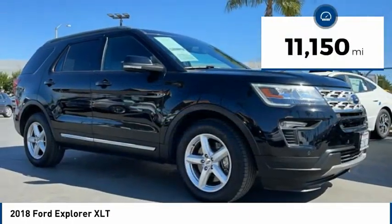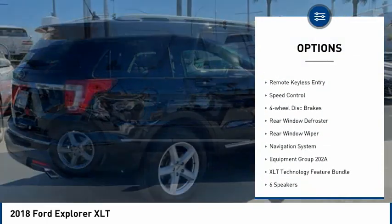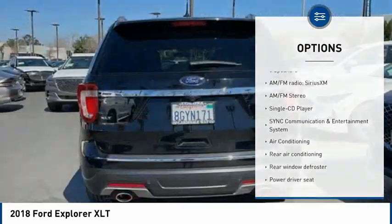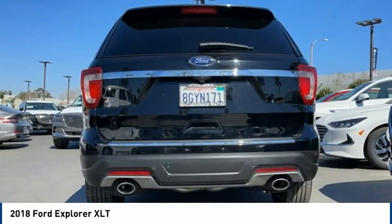Here are some of this vehicle's great options: electronic stability control, alloy wheels, brake assist, traction control, remote keyless entry, speed control, four-wheel disc brakes, rear window defroster, rear window wiper, navigation system.